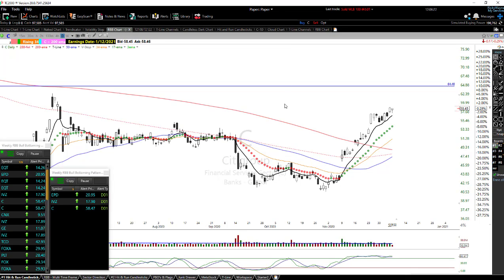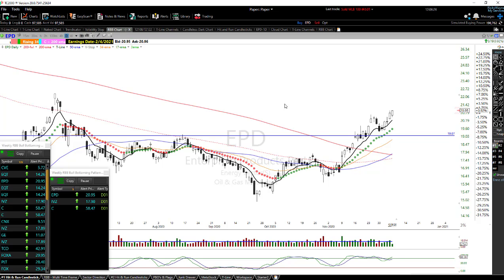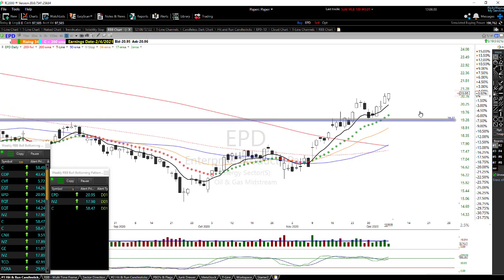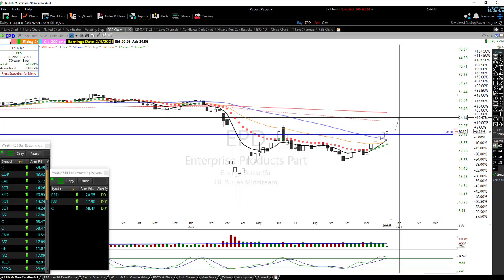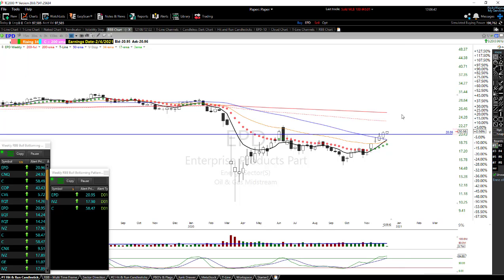All right, let's go look at, I'm looking for one to buy. So let's look at EPD. Here's the daily chart. Up a little too high for me, but we've got a new breakout. Let's go look at the weekly. Oh, but you got to love the weekly. Oh my goodness. Huh. I'm going to write this one down.